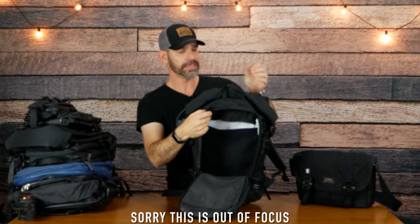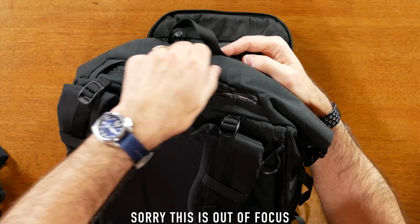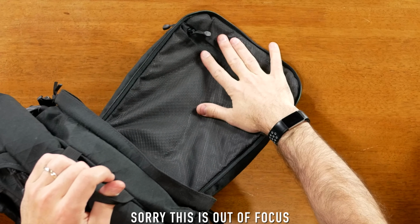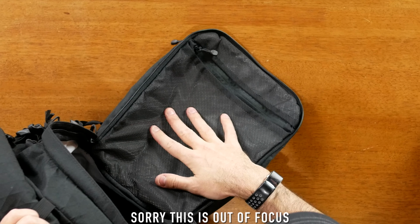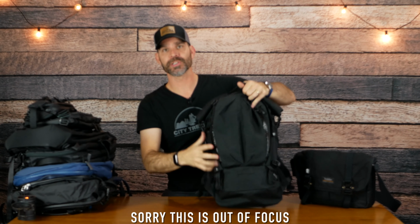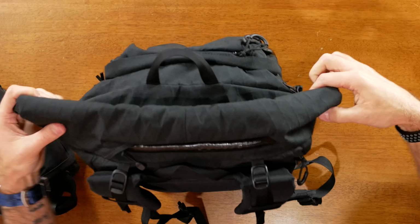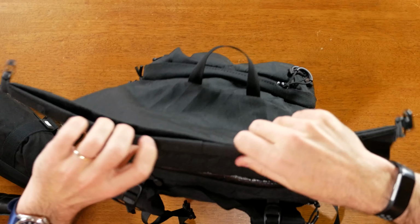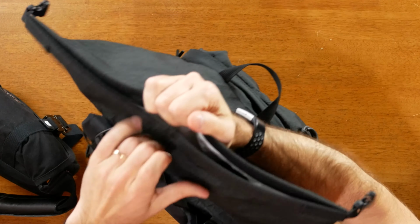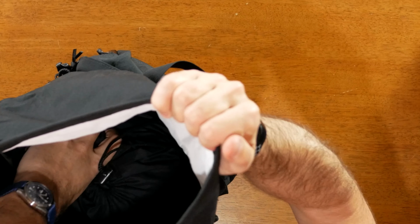This mesh pocket is a quick access pocket here at the top. It's a decent size. And then you've got another mesh pocket on the front side of this that zips shut. So if you've loaded the main compartment and you're like, man, I need a little bit more space, there is a top that expands. This roll top will come up and give you about 4 or 5 more liters at the top, and this goes into the main compartment of the bag.